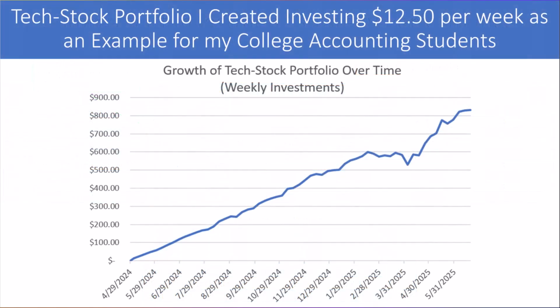So here's a weekly chart of how our weekly investments into our model portfolio of tech stocks has been growing. It's as of last Friday. We invest $12.50 each week and buy 10 different tech stocks on the first trading day of the week. And the ratings for stocks change weekly, so the list of stocks we buy each week fluctuates.